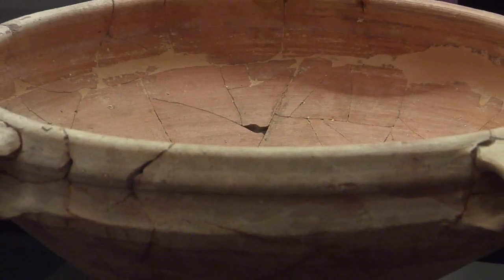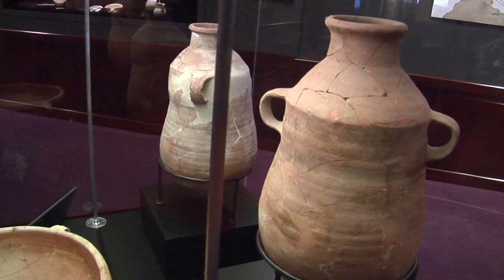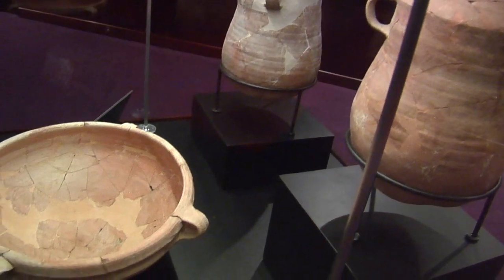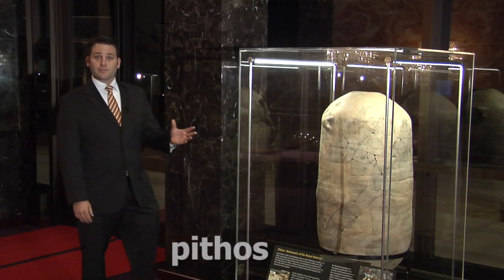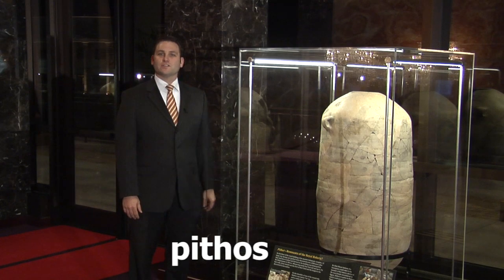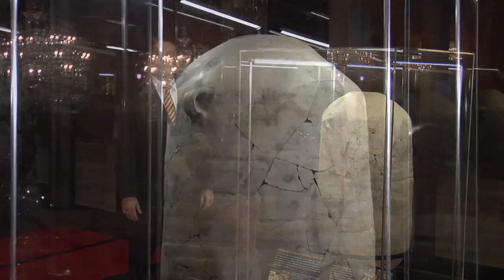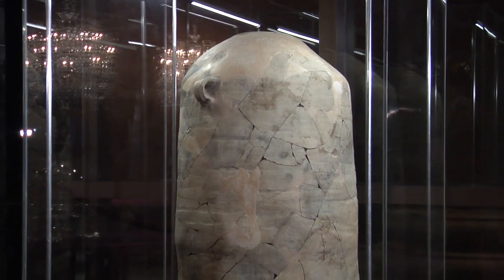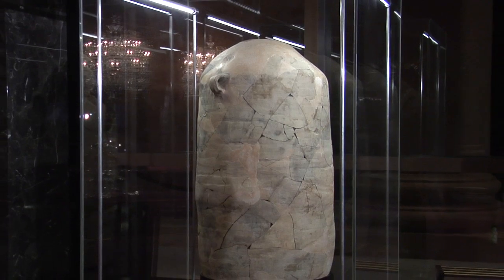This exhibit features about 30 clay artifacts, all from ancient Jerusalem and from the First Temple period, which lasted from about 1000 BC to 585 BC. Some of our artifacts are really quite remarkable. This pithos, or clay jar for example, is more than 2,500 years old, and it's one of the largest vessels ever discovered in Jerusalem. It was discovered in the ruins of a room archaeologists believe was once a part of the palace of King Solomon.